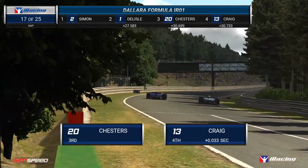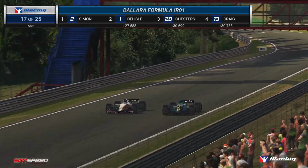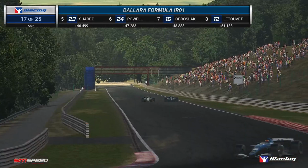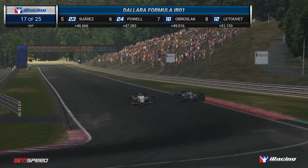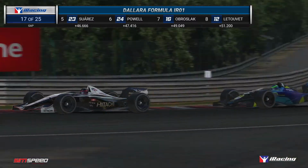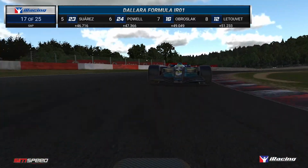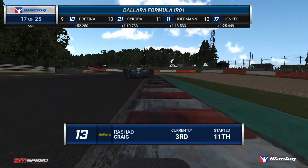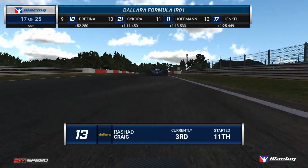Here comes Rashad Craig looking for the move and getting himself up onto the podium. Look at them as they start to charge and they start to think about the placing they need. It's going to be easy on the inside as a little bit of cloud cover comes over the circuit. A nice, comfortable move then from Rashad Craig, who moves himself up into the podium.